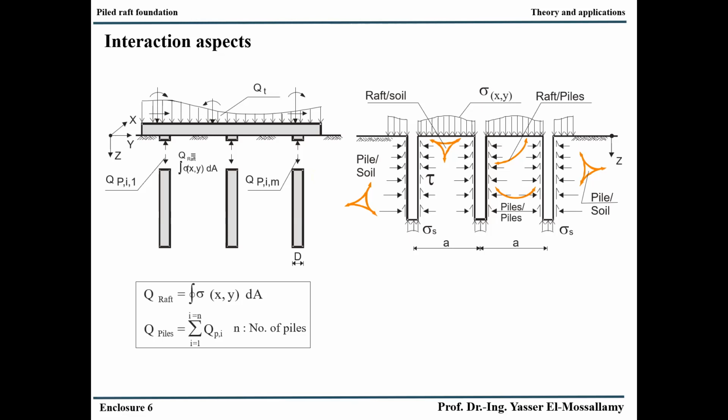The second problem with the pile raft foundation is the codes. Till maybe about 15, 20 years ago, it was not allowed to apply this load part taken by the raft. And in Germany, they applied the pile raft in the first 20, 30 years on their own responsibility, without codes, without recommendation.